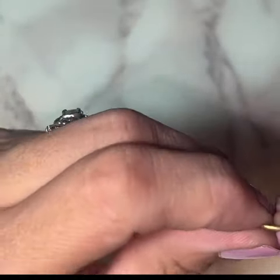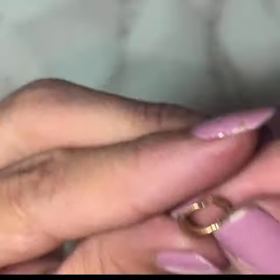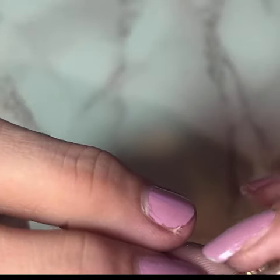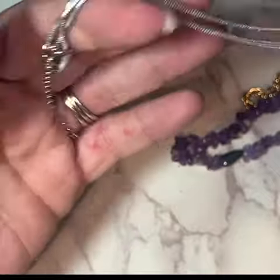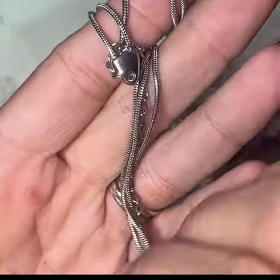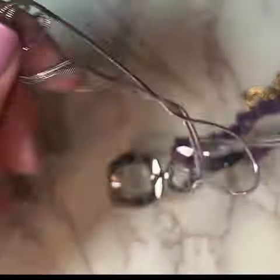What is this? Oh, is this an earring? This is a teeny tiny little earring, I think, unless it's something for pearls. Could be. Put that there because I'm not quite sure. All right, we have this necklace that is Leah Sophia.